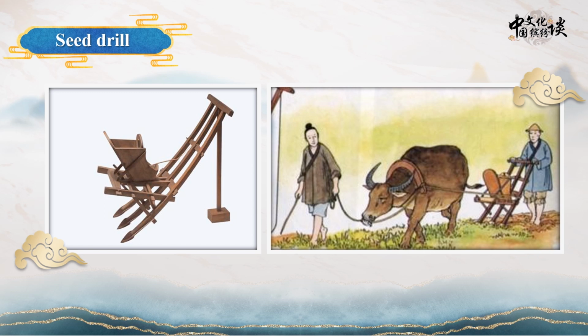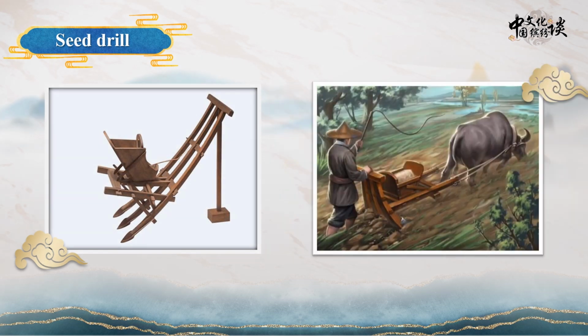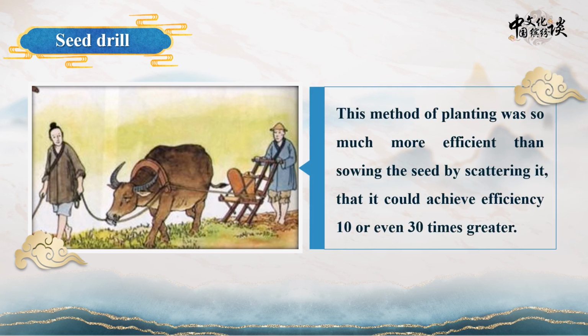The drill was pulled along behind the ox or mule and dribbled the seed at a controlled rate into straight rows. This device consisted of small plows that cut small furrows in the ground, a mechanism that released the seeds evenly spaced into these furrows, and a brush or roller that covered the seeds with dirt. The seed drill could be adjusted for different types of soil and seeds. This method of planting was so much more efficient than sowing the seed by scattering it, that it could achieve efficiency 10 or even 30 times greater.